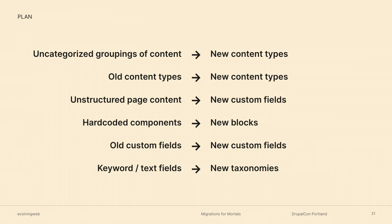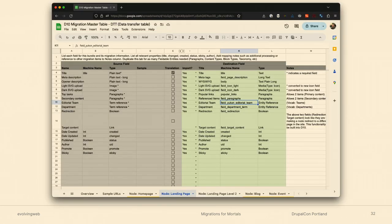So taking this time to do it all at this point is going to really help you out in potential future migrations, in your design and development phases, and for the lifecycle of the website.